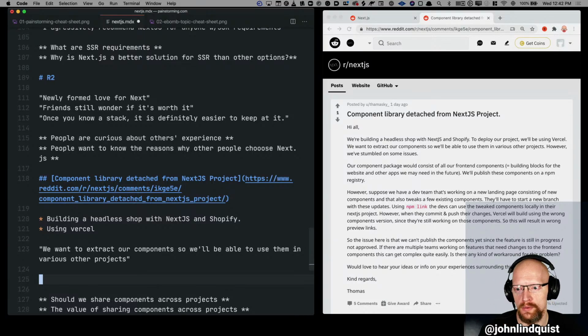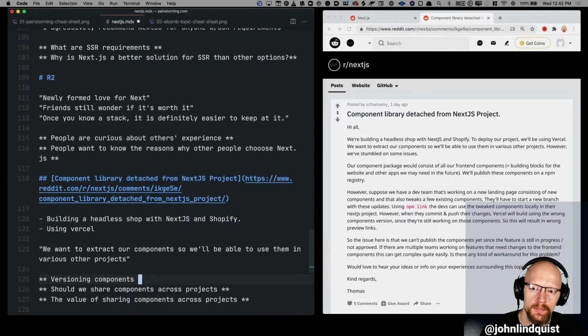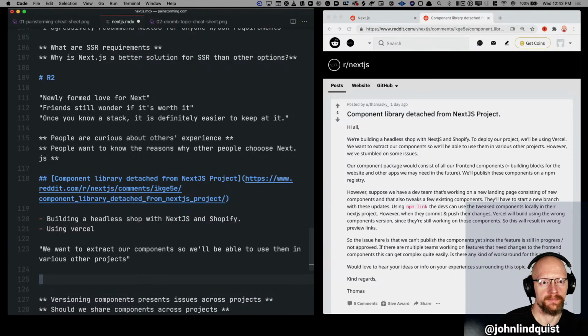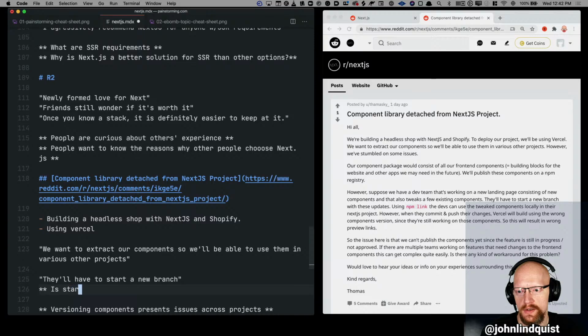All right, so versioning components presents issues across projects. They'll have to start a new branch. Is starting a new branch a bad idea? It's implying that that's a bad idea.